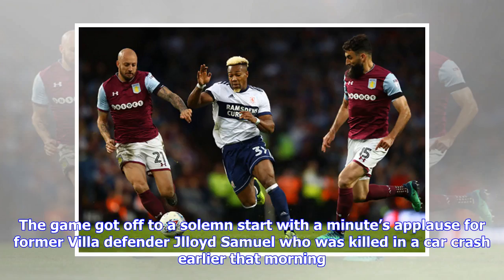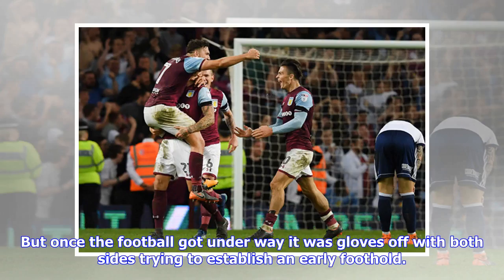The game got off to a solemn start with a minute's applause for former Villa defender Lloyd Samuel, who was killed in a car crash earlier that morning. But once the football got underway, it was gloves off, with both sides trying to establish an early foothold.